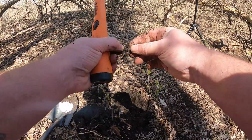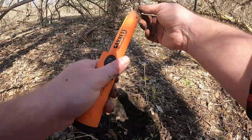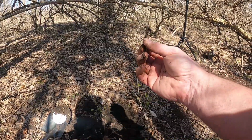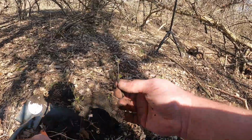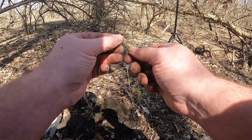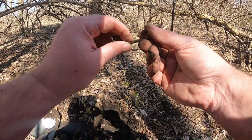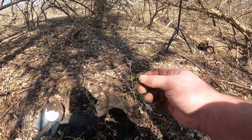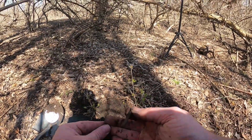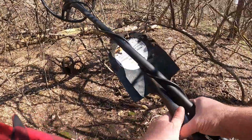All right, there it is. What is that? Okay, that is actually nothing big. It's a fence staple. So that'd be on a wooden fence. That's a long fence staple too. Looks like it's pointed on one side, real long on the other, but that's all it is, fence staple. All right, well, it gave me a tone, so I dug it. We'll find out what else is here. So stay tuned.